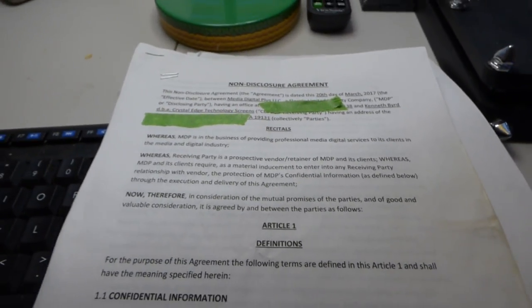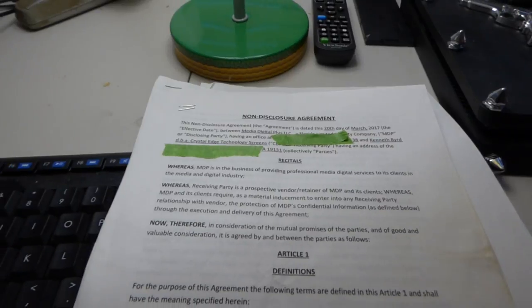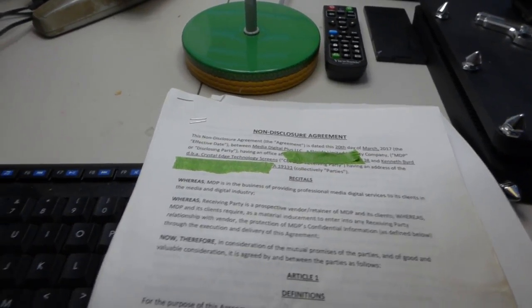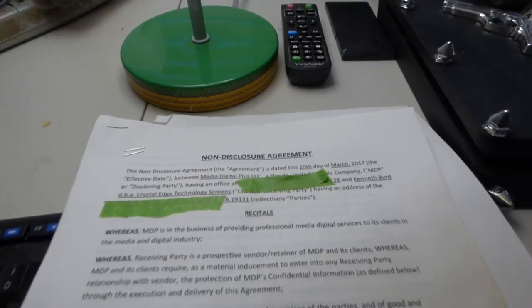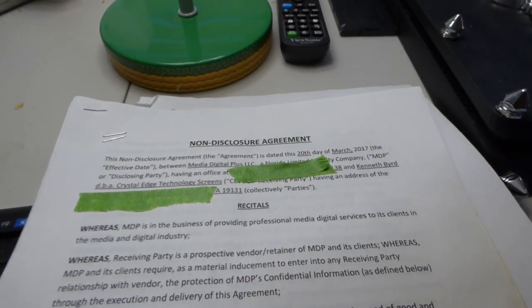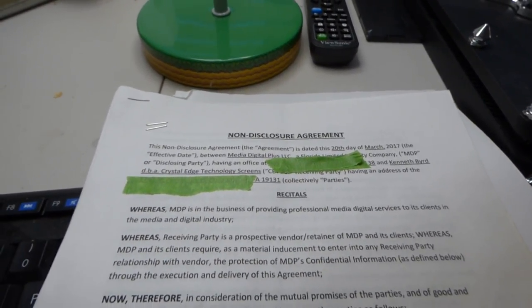An NDA basically allows both parties to talk, and whatever we talk about has to be kept within those walls. Only people who are signed to the contract are allowed to share that information. Now, after the non-disclosure agreement, the company interested in whatever technology you're designing will fly you out to their facility, and they will test your screen thoroughly. And I'm not joking, I mean some serious testing.